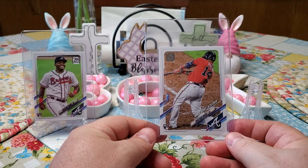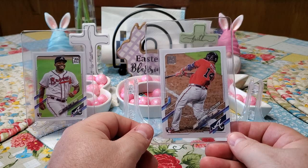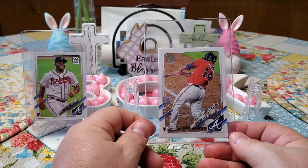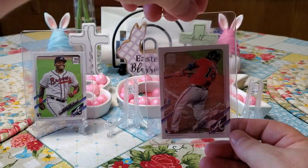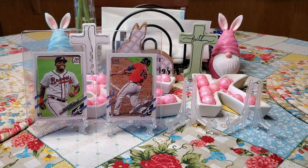What I'm looking at now is the variations for the base. I want to say that there's 2 variations. I could be wrong. There might be more, but I know that there's at least 2 variations of the base. So I'm looking to try to get those, and we'll see if I'm lucky enough. I mean, you can get them. It's just a matter of trying to get them for a good price.